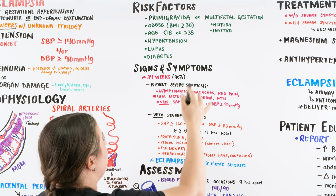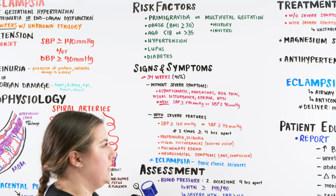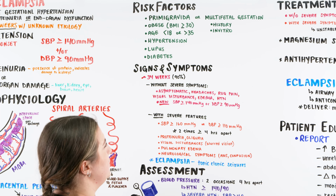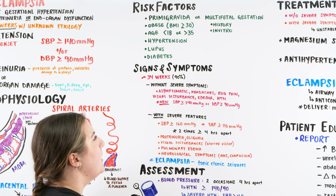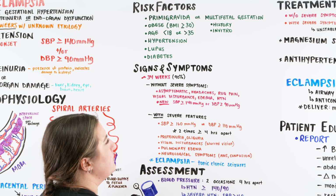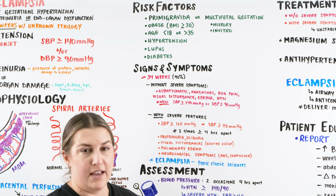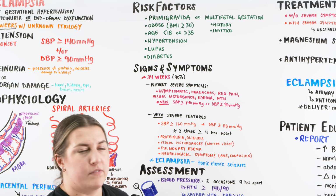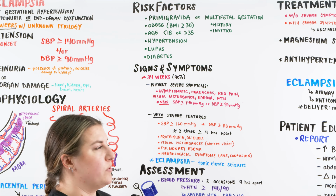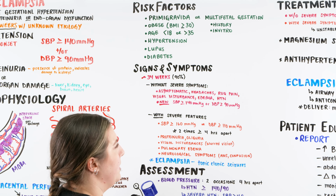When we are looking at these patients, typically it's around 34 weeks where 90% of our patients are diagnosed. Remember, it's going to be that new onset of hypertension after 20 weeks of gestation. The patients without severe symptoms are either asymptomatic, like they don't have any symptoms at all, but they just keep having high blood pressure. They also have possible headaches that aren't being treated with something like Tylenol. They are just not getting better with any type of treatment that we can give them.